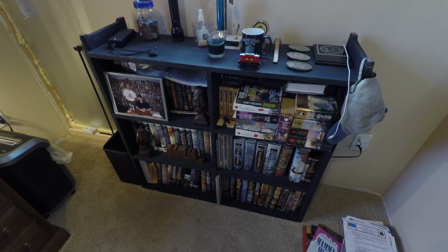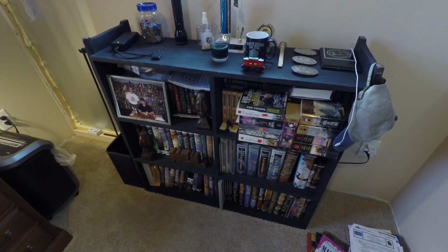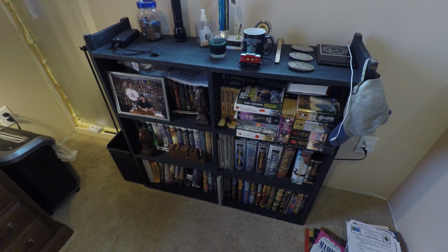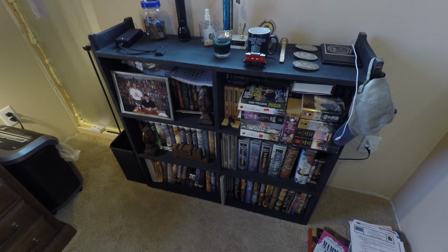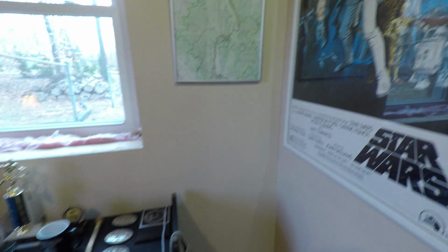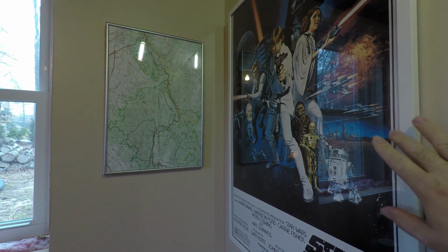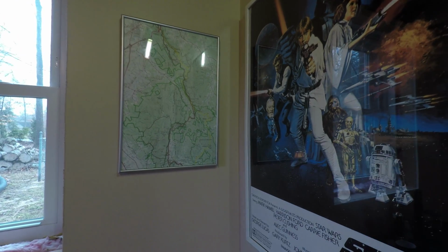Okay, I tried really hard not to geek out and talk way too much about my love of R.A. Salvatore. So we will leave it at that and move along to two other items here. Yes, another Star Wars poster, but more importantly is this map.